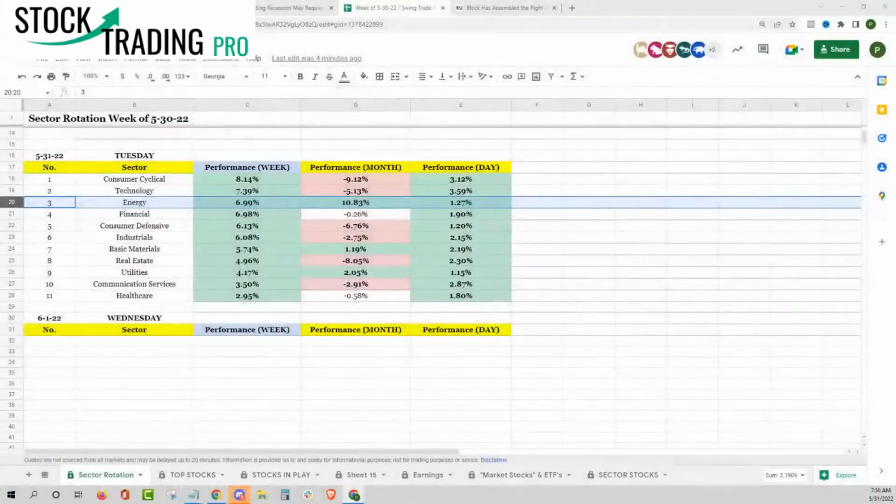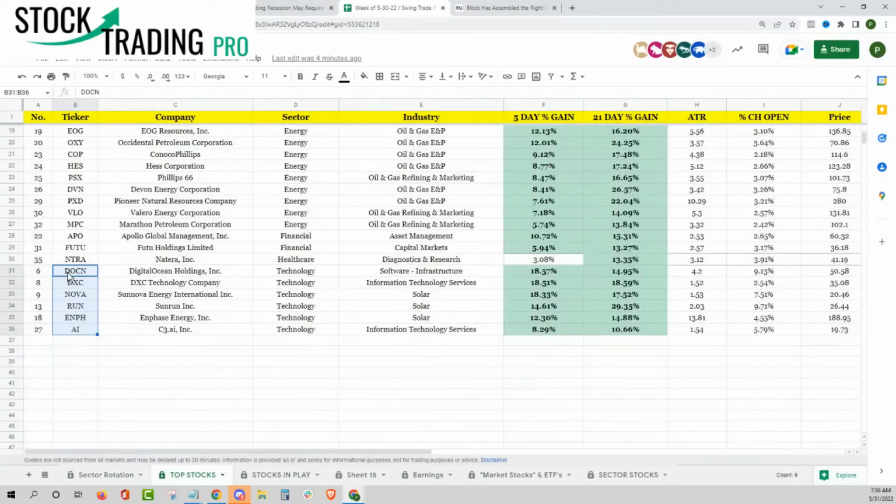So we're actually going to go to the other side of the market right now. Those are some of the buying opportunities you're going to be looking at. Some of the top stocks here on the bottom of the list. Here's a list of some ideas on the tech side. And actually on the tech side, you can see Nova, Run, and ENPH. They're tech stocks, but they're solar.